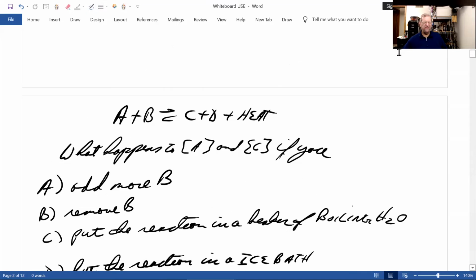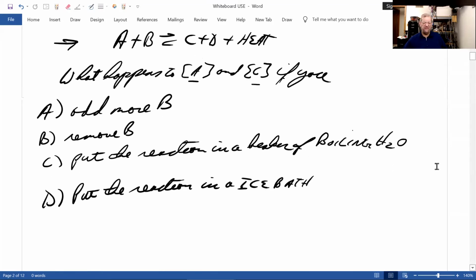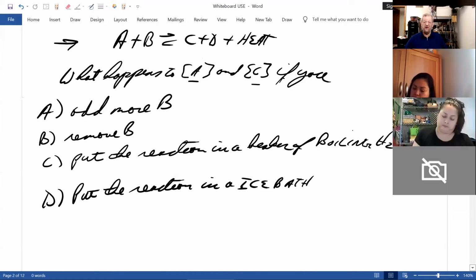All right, let's take a look at this reaction. It's an equilibrium reaction. What happens to the concentration of A and C if A, you add more B, B, you remove B, C, you put the reaction in a beaker of boiling water, and D, you put the reaction in an ice bath. And it's your time to have fun. So enjoy, courtesy of Dr. White.